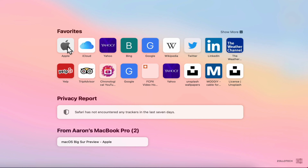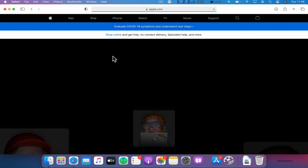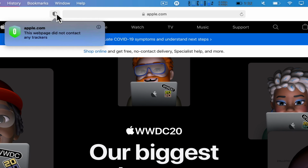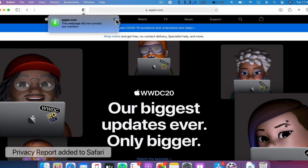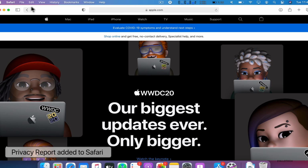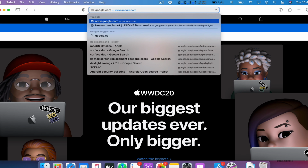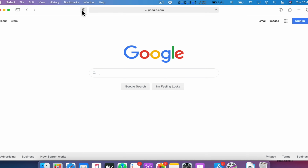Now, if we go to apple.com, we've got some options here as well. Now, in the upper left next to the address bar, we have a privacy report, and it says this web page did not contact any trackers. So you can get more information about this, and maybe we want to go to another website. We'll just go to Google. We'll go here, and then we'll click on Privacy Report, and it says one tracker prevented, and it will give you a little rundown of what's actually being prevented.